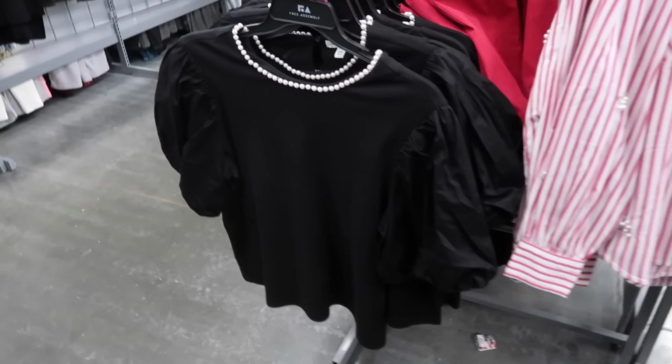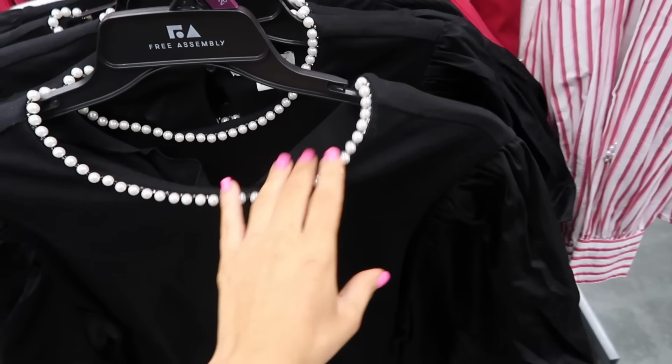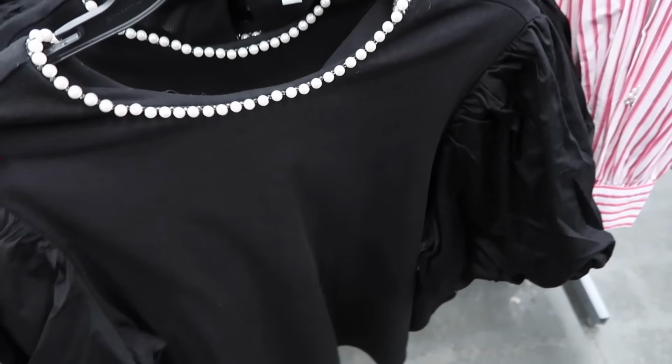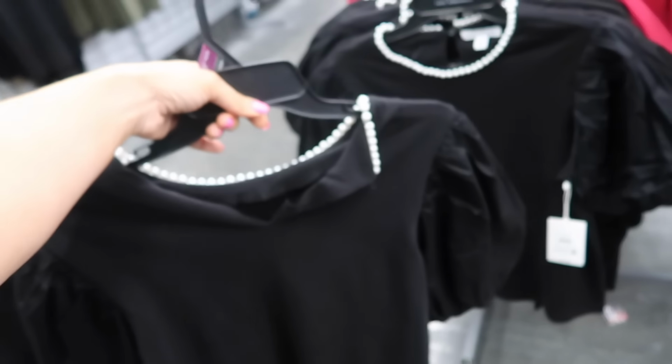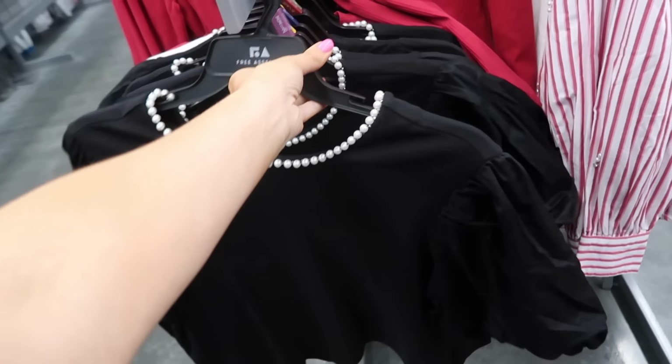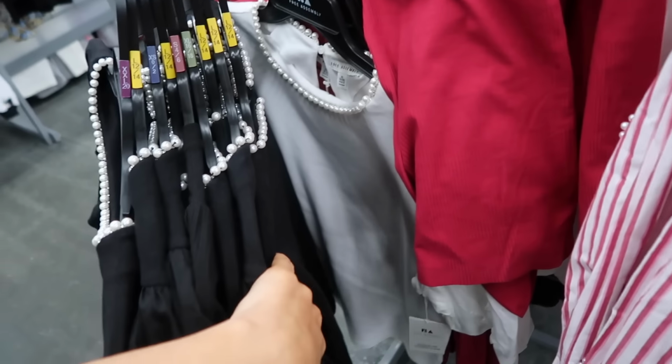These tops from Free Assembly are also very embellished with the pearls. It's a t-shirt material with the oversized poplin sleeve. Has the little keyhole in the back. These are $16. Comes in black and then also in the white.